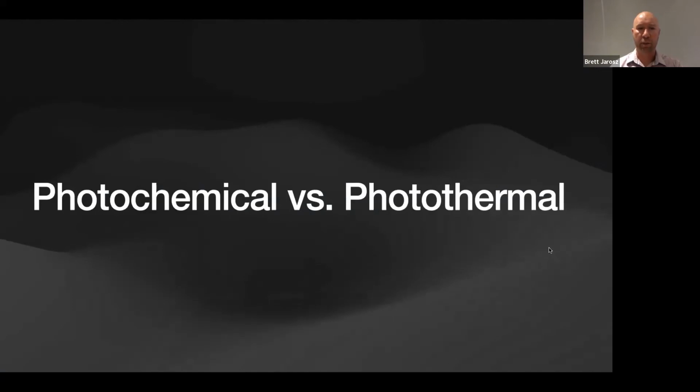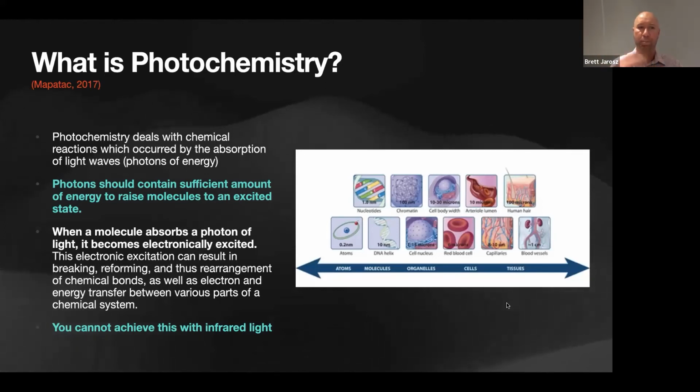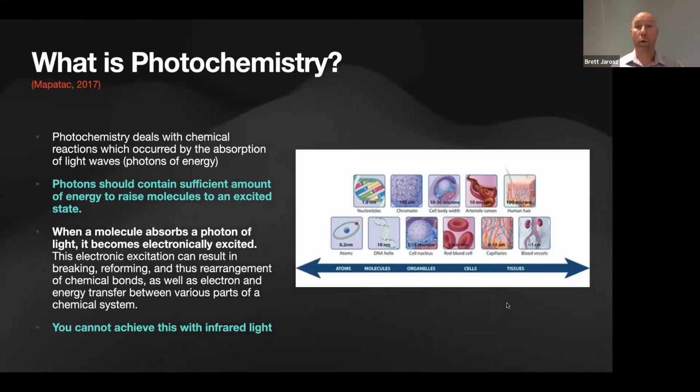So let's break those two aspects down a little bit more, photochemistry versus photothermal effects. So what is photochemistry? It deals with the chemical reactions which occur by the absorption of light waves. So we talked about that in webinar 1. We reviewed at the start. We need the actual light to be absorbed. Or as I said, infrared's absorbed by water. So we need, as we said, some form of molecule to absorb the visible light, a chromophore, as the example we talked about before, to impart its photochemical effects.